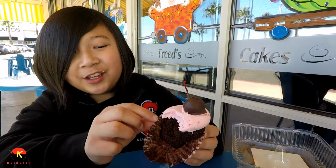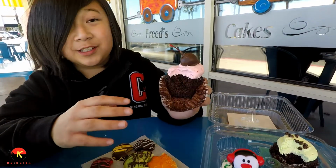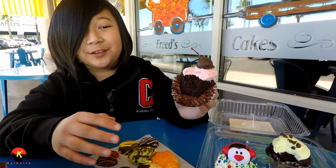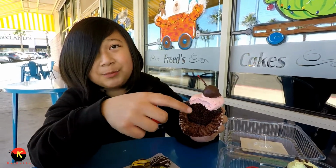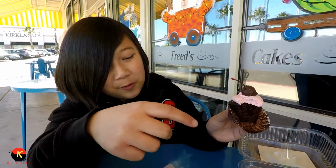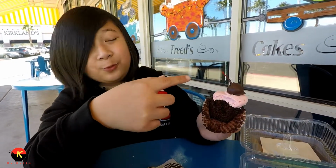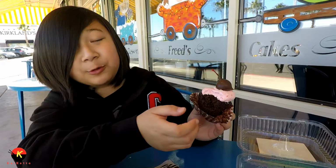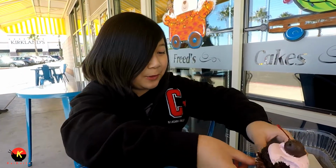And again, the chocolate is the same fluffy texture, and I really like the cream on top, and it actually has tiny cherry bits in here. This one, I gotta say, is a little bit thicker, but this one's way, way smoother. I really like this one. I'll save this one also for later.